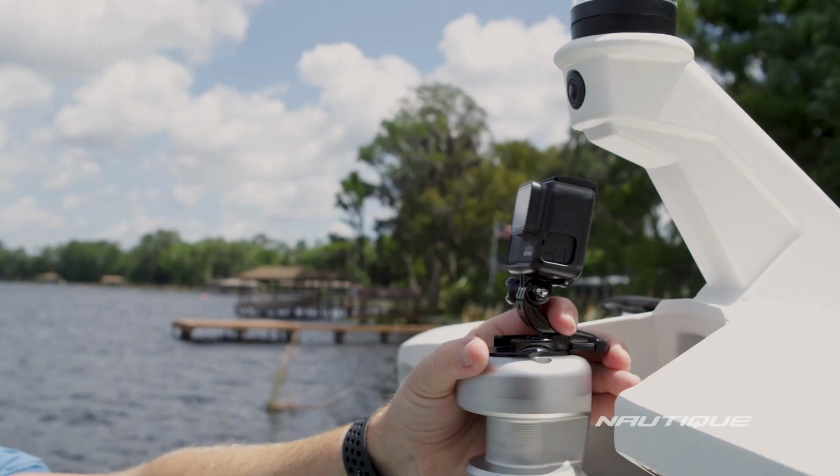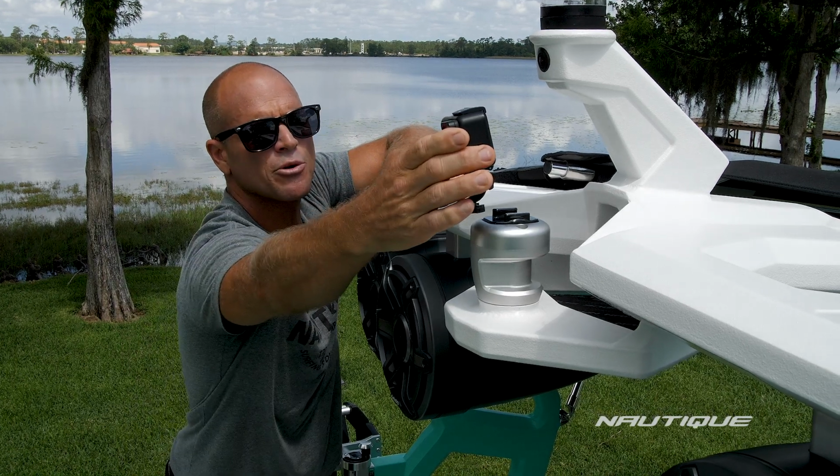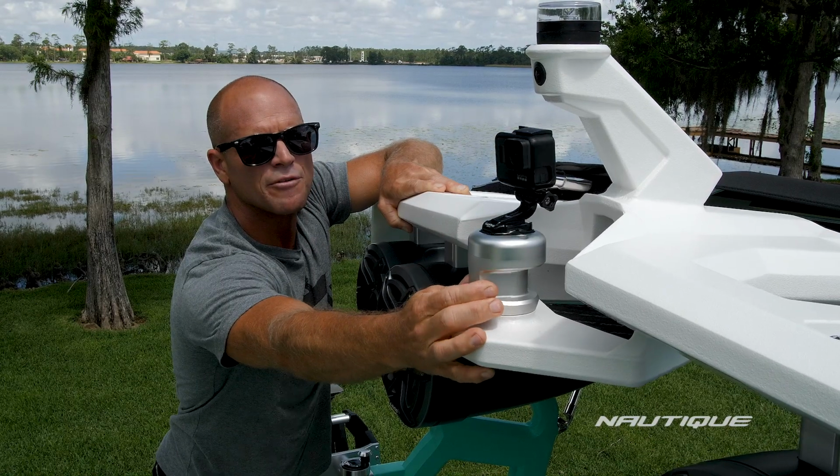A really great feature here on the G25 is a GoPro ready tow point. All you have to do is attach your GoPro to the tower and it follows you along for that perfect shot.